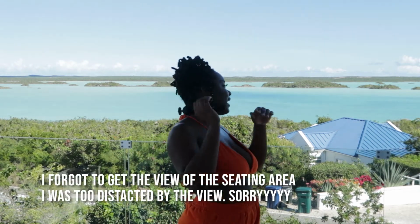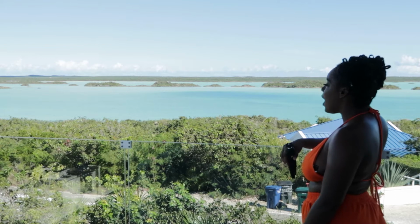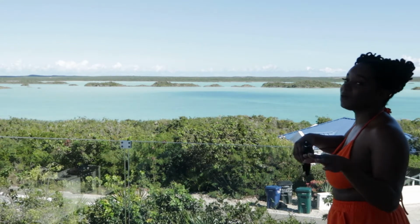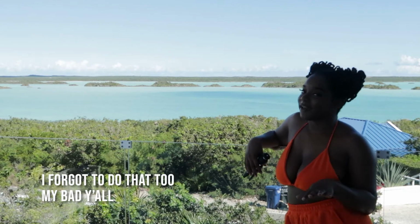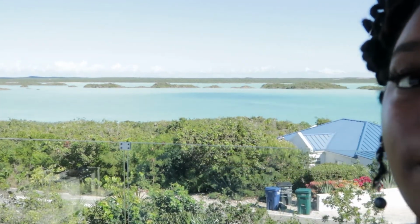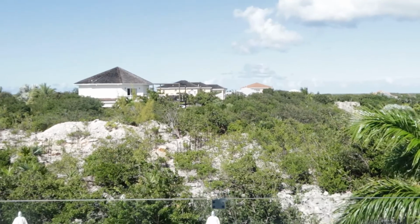The view is absolutely gorgeous. Like, I can sit out here and just take this in all day long. I'm gonna try to get the sunrise or the sunset on camera because I woke up this morning and I was in complete awe. So I'm gonna try to get that on camera and show you guys. But yes, this is the seating area and this is the view that you get. Let me show you guys the other side. So this is the other side of the view of the seating area.